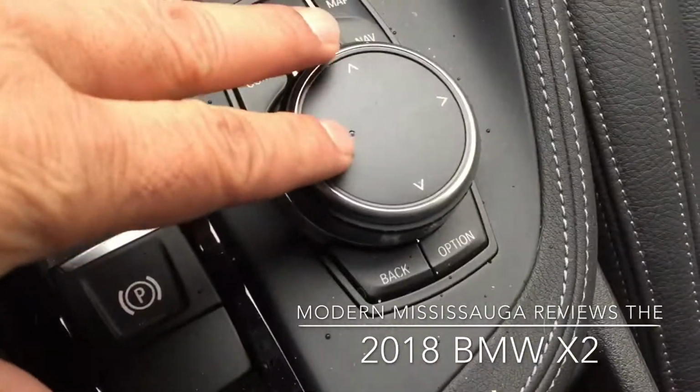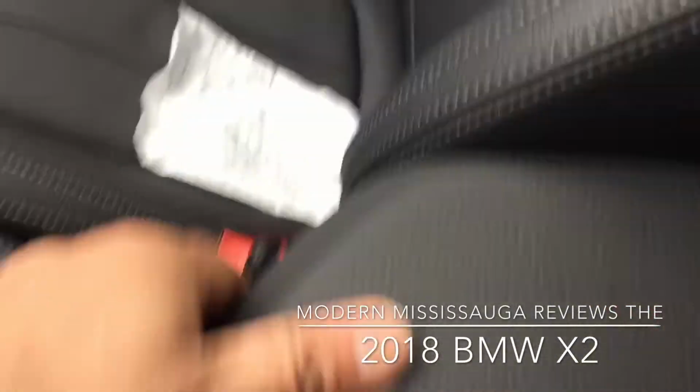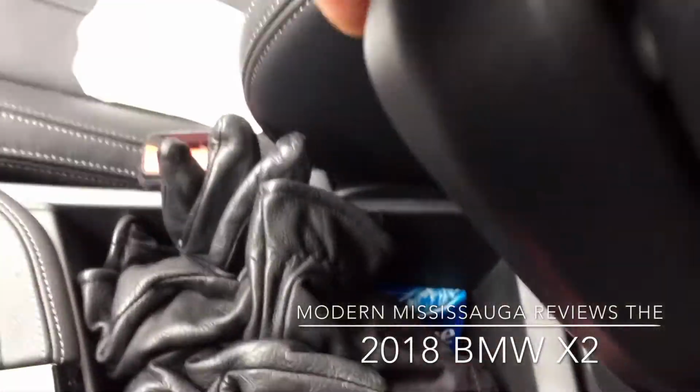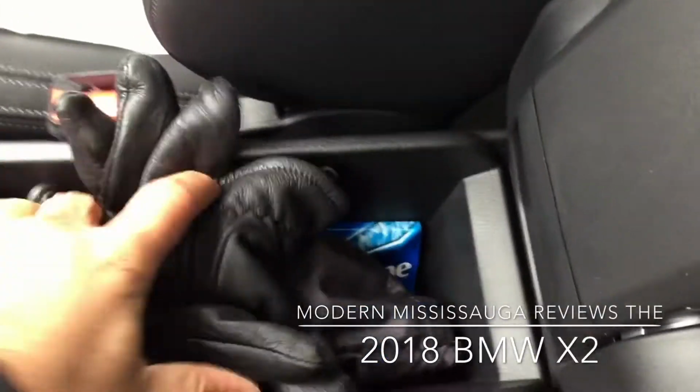Nice and easy. iDrive, so much better than it was. Beautiful, just simply beautiful. There is wireless charging here. How about that, BMW? And this is adjustable. Very, very cool, because everyone comes in different shapes and sizes.